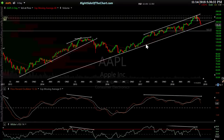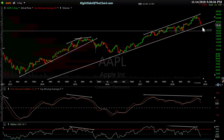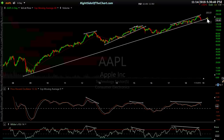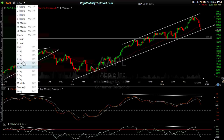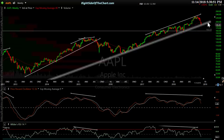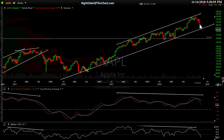You can see it's a well-defined trend line, and we are pretty much on it now. I need to clean that up a little. Let's pull that in. I want to capture these candles right there. There it is. Let's go back to a weekly chart. It's worth noting that Apple has not visited this long-term bull market uptrend line in a while, and it's on it right now.